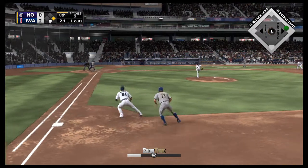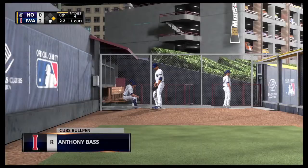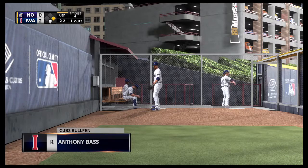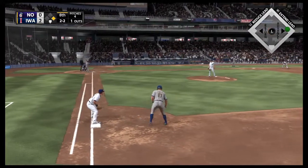Now batting, left fielder. Changeup, called strike, and he comes back even at 2-2. Now action in the bullpen as their closer starts to get loose out there. Cook, base runner at first with 1 out.